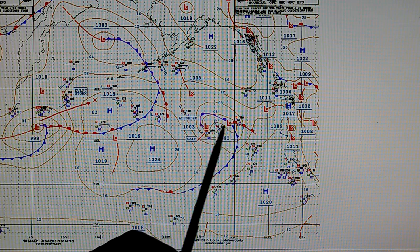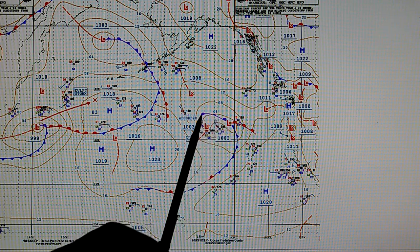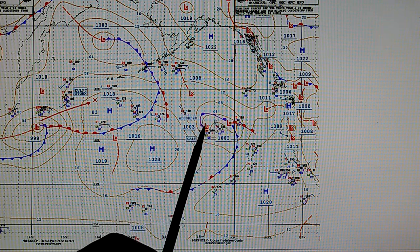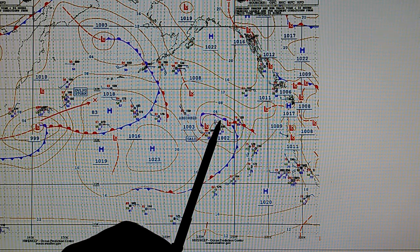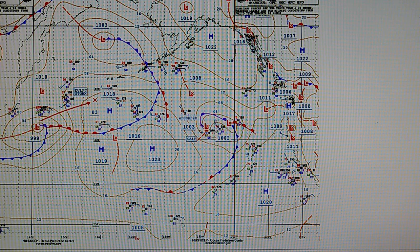So we've got two lows actually that comprise that system. We can see the purple occluded front. That's evidence of weather manipulation. The purple occluded front is actually warm air overtaking cooler air, which should never be happening in a vortex.